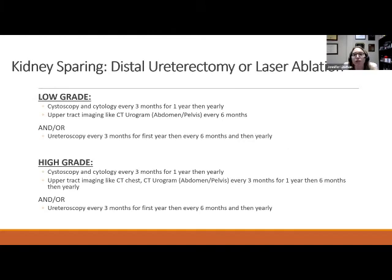For patients who perchance have had what we call a distal ureterectomy, where you're only removing a part of the ureter and hooking the ureter either back up to the bladder or back up to itself, or having laser ablation or chemoablation in the kidney, where you're sparing the kidney and the ureter, they have different rules for following these patients, and it becomes a little bit more complex.